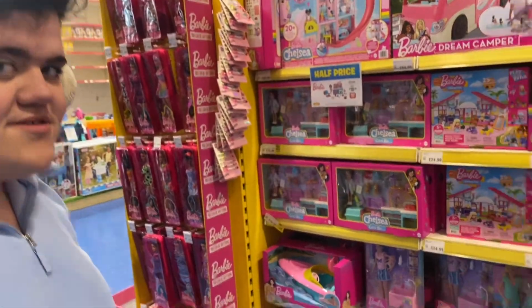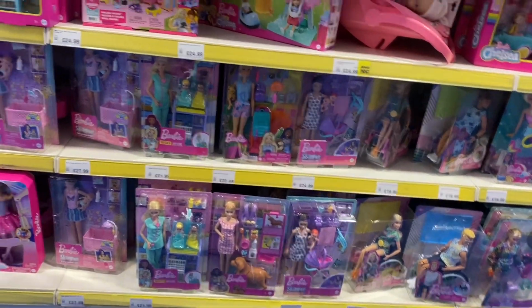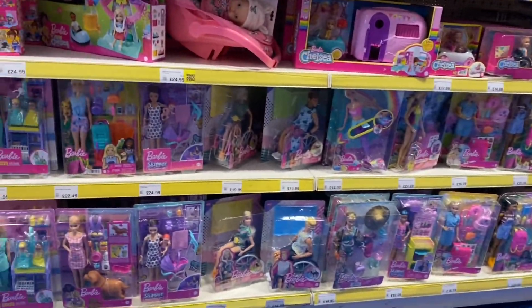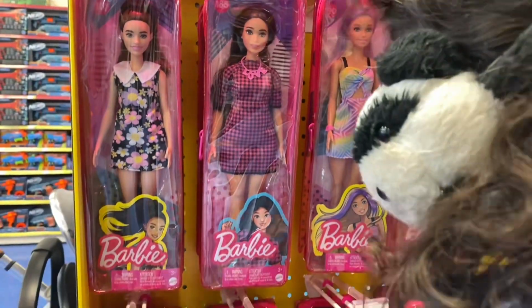So here's the footage. Here we are, this is Tilly, and when we first got in, we were met with the big aisle of Barbies. Loads of stuff here, a lot not reduced. Fashionistas right by the door.